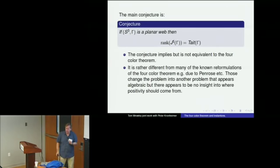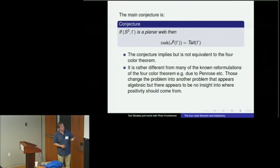I want to emphasize it's very different. There's a raft of reformulations of the four-color theorem. They're all completely equivalent to the four-color theorem, and what they do is change it into problems that look algebraic. Penrose has a beautiful paper, which all these other things are eventually based on. You can translate the four-color problem in exactly the same way into this Tate coloring problem, into a problem where some complicated algebraic expression is non-zero. But you have no idea why it should be non-zero. There are interesting ways to write down formulas for the number of Tate colorings, and some of those look very algebraic, but you have no idea why it should be non-zero.